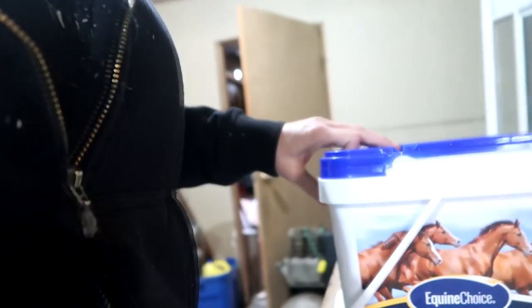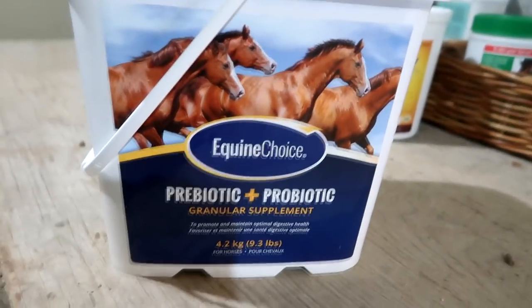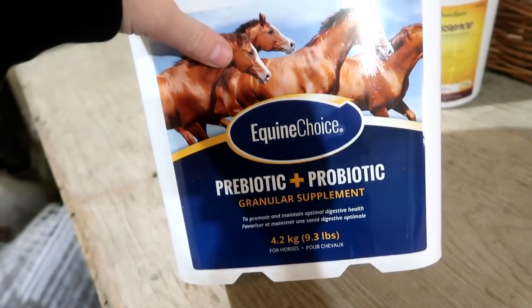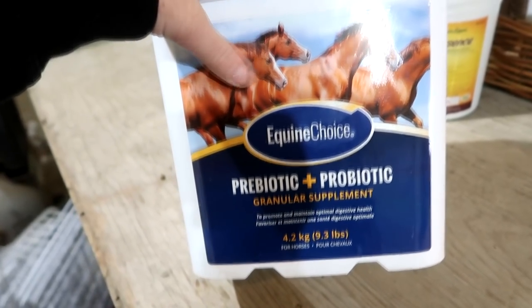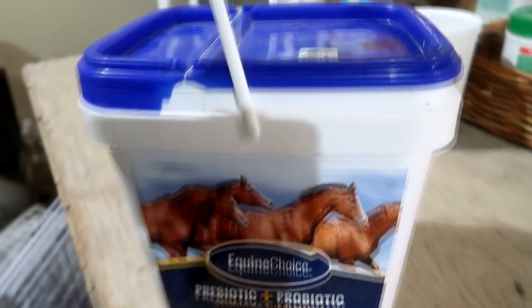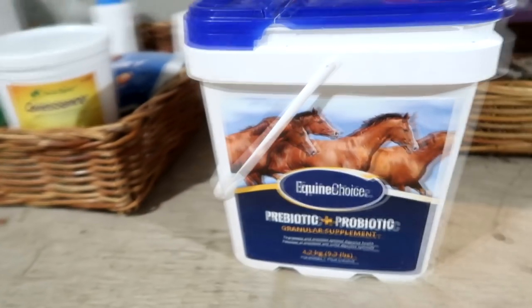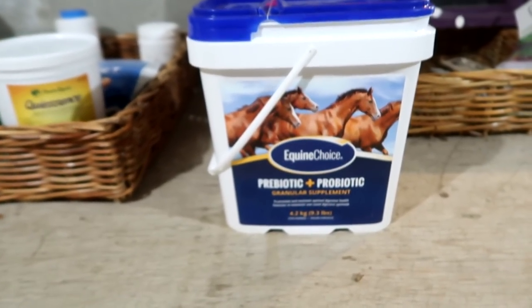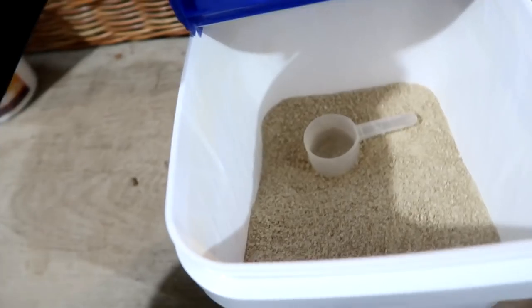The only other supplement that our horses get is this Equine Choice probiotic. So this was $85. $85 plus tax, so it's just under $100, or just about $100. So this is the big, huge container. This will do 3 huge horses. We give it to our horses occasionally, whenever they have any kind of digestive issue or stress or any kind of problem, we give it to them.